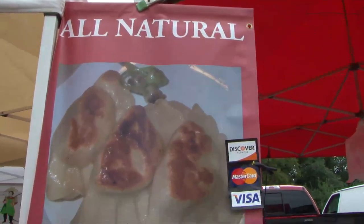And you want to stay away from too many processed foods, too many processed goods. Even meats and cheeses that you get, you want them to be organic if possible, because that keeps you away from any chemicals that you don't want in your food.